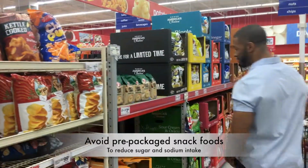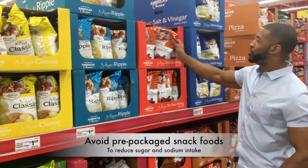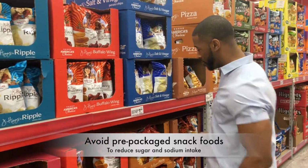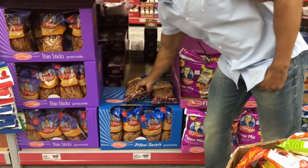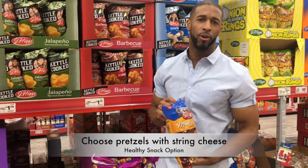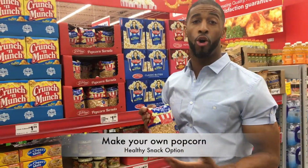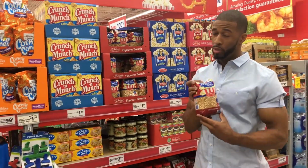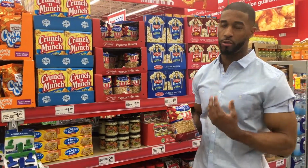Chips, this is interesting. Buffalo wing chips. Sounds tasty, but no thank you. If anything, maybe I'd say choose some pretzels with string cheese. That's a fairly decent snack. Also, you might want to consider making your own popcorn instead of buying the prepackaged microwavable popcorn that's filled with butter. Make your own, it'll be delicious, and it also has fiber to help support gastrointestinal health.